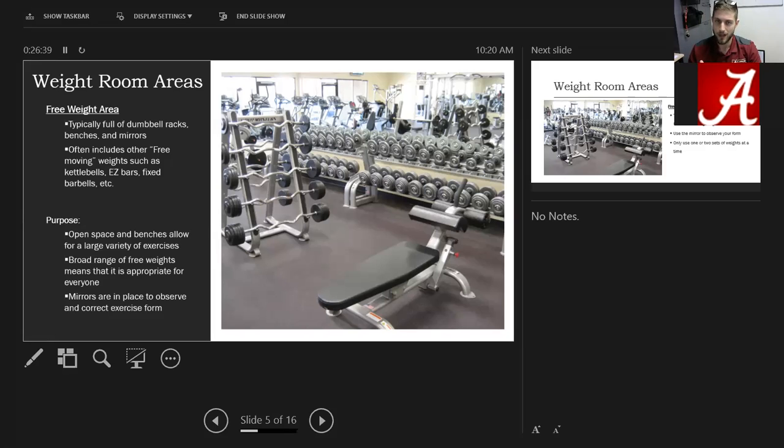Typically, like I said, there's going to be dumbbells. Any kind of really free moving weights are going to be in this area. So you might see kettlebells. You might see what's called an easy bar, which looks just like these fixed barbells, but you can put plates on it. Any kind of free moving weight is usually going to be in this area. I always really like this area because it's usually more open. And because it's so open and because there's a lot of benches, it's really a free for all. You can do just about any exercise in this area with this equipment.